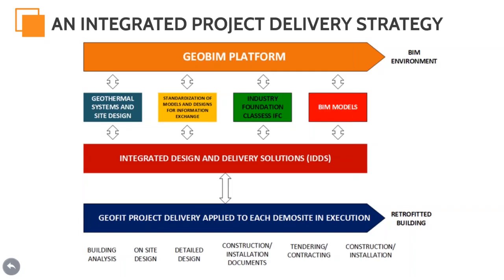Then we have to analyze the standardization levels of the models and designs in order to state the information exchange requirements. It is very important because we have to state the level of detail of the information available in order to be compatible with the GEOBIM platform. Then, if it is needed, some of the information available without the standards can be translated, but at the end the information is in the Industry Foundation Classes standard, which is the methodology we are applying by using BIM methodology. At the end, we can build and have available all of the BIM models, which will be implemented within the GEOBIM platform.